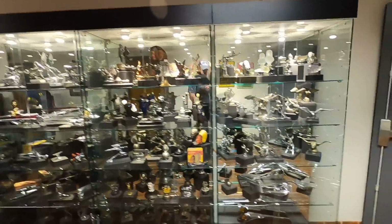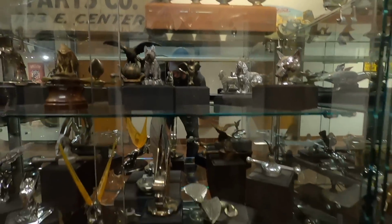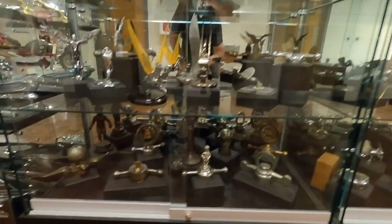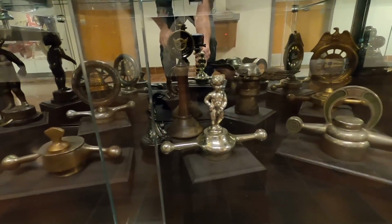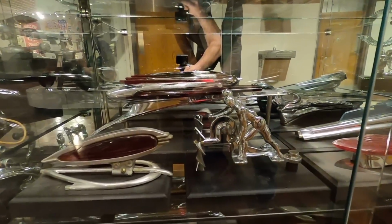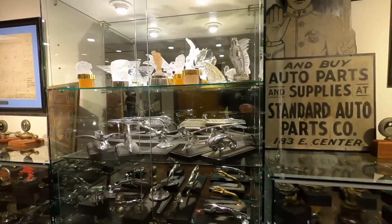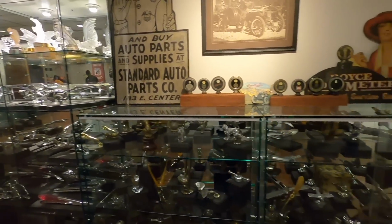All kinds of crazy hood ornaments and moto meters. We need a Duff hood ornament or moto meter for our collection. Heck, we'll even put it on a car. What in the heck is going on with that one? People will put anything on the front of the car. Oh, this one's cool. When the fan turns, the people's arms will go back and forth. Pretty interesting stuff.